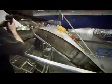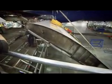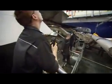OK. Slowly but surely, the flap is removed from the wing, with barely a millimetre of movement up or down. Let him go. Look at his face, he's loving it.